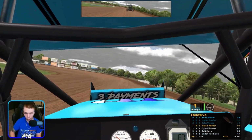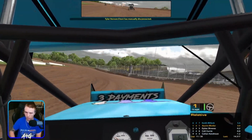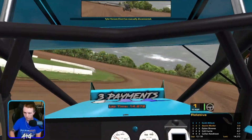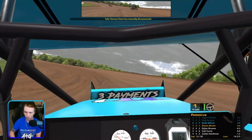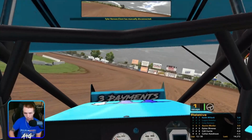Okay, Dylan's putting pressure on us now. Trying to stay a little higher. He's getting some momentum on that middle lane on us. 14.272. I don't want to move up too high, though, because you will lose some time through the corner going up too high.